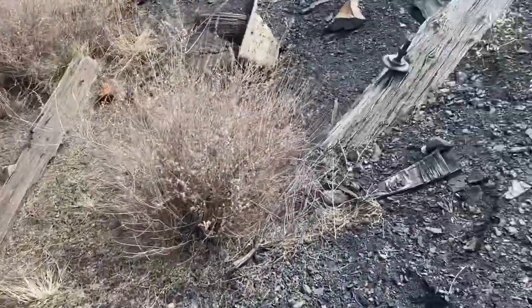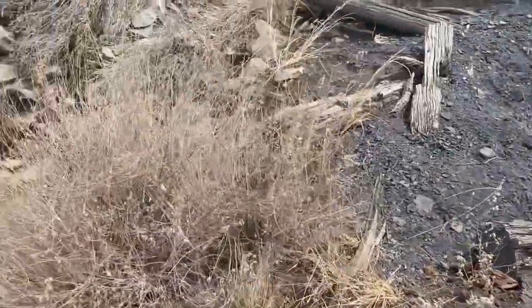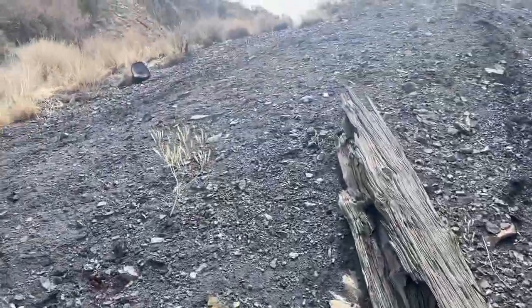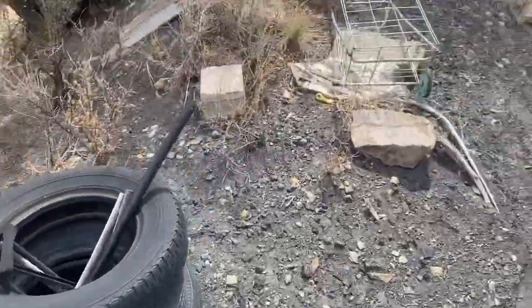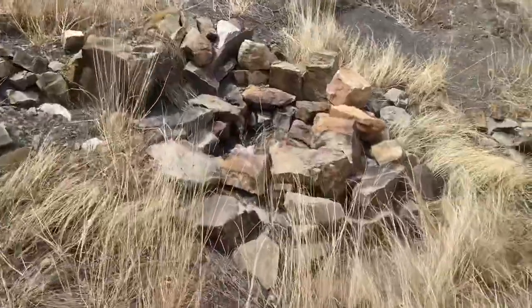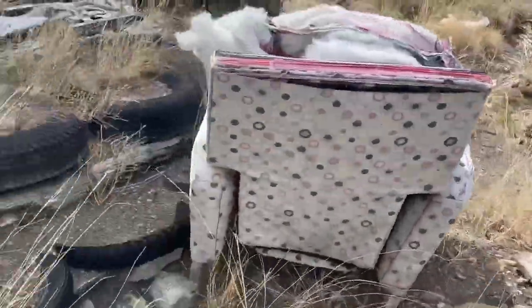You won't catch me trying to get in there, but this is like an old coal mine that I'm at right now, just kind of checking it out. So I think there used to be some sort of track right here, right in here. So I think I've stumbled into somebody's old stomping grounds here. There's like a nicely built fire pit.